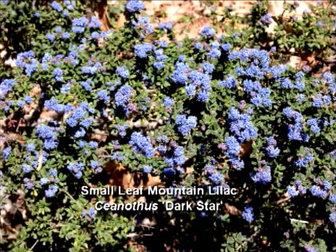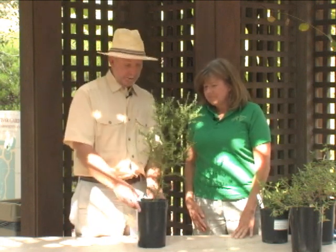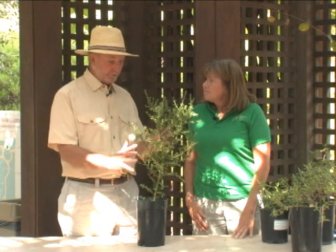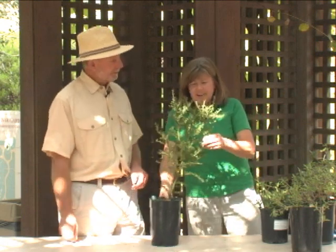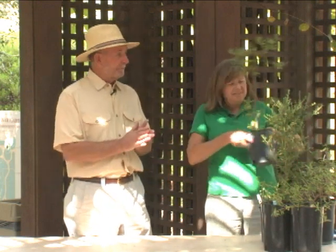This Ceanothus Dark Star is perhaps considered to be the most stunning and colorful of all Ceanothus cultivars, and is a large mounding shrub, 8 to 10 feet tall, similar in width. And this is a remarkably healthy and robust specimen, growing in a deep 1-gallon container, so its root system will not be constricted at this size and age, and it's really ready to go in the ground and to just start growing immediately. Yeah, it's beautiful. It really is. And that's a real deep blue, isn't it? It is. I call it purple blue, very much so.